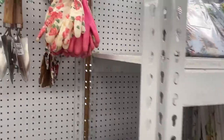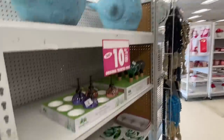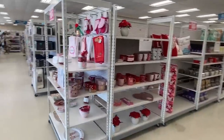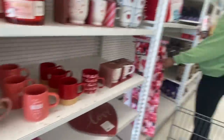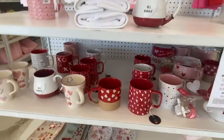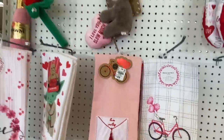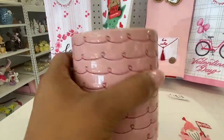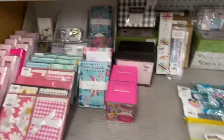So the next day I headed to Tuesday Morning and they had some really cute stuff. I found a lot of bath products at this particular Tuesday Morning, but of course I had to go look through all the little cute Valentine's and spring decor. This is like my favorite part of going to Tuesday Morning, just looking at all the cute stuff that they have. And I'm just going to let you guys see all the cute stuff that we found and yeah, go shopping with me.